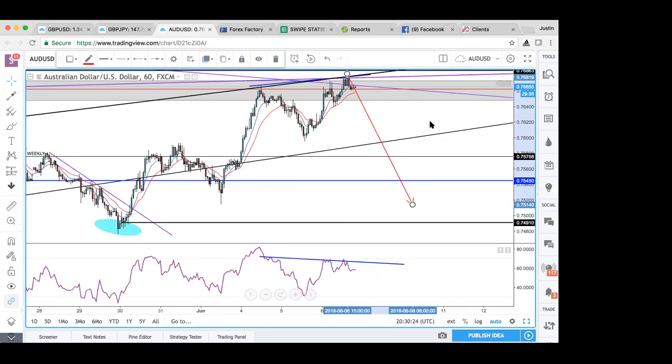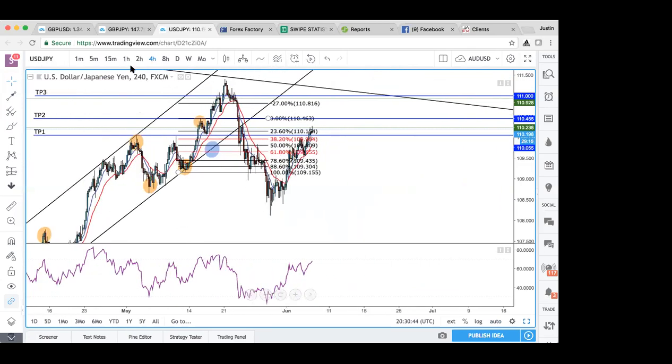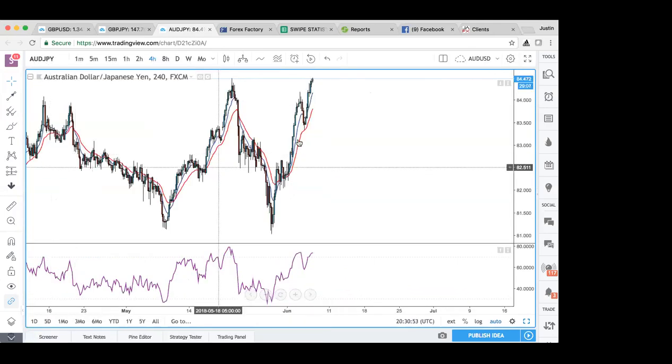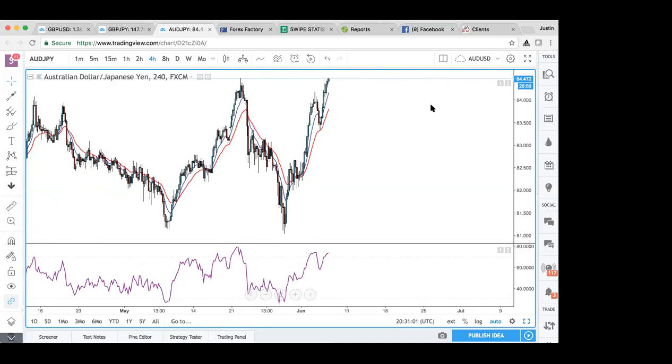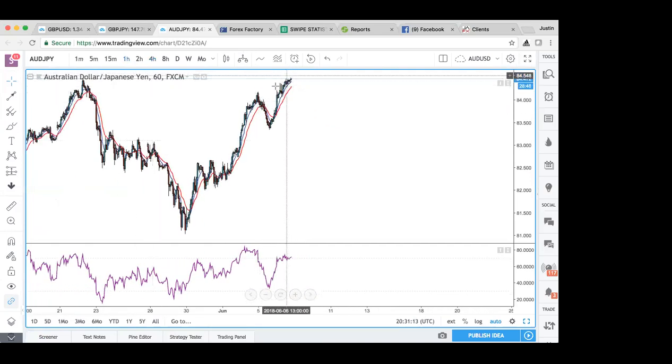Luis said AUDJPY, I have a buy there, and it's already up 100 pips. You bought AUDJPY? Let's see. So you bought it here? One hour, I use your strategy. Oh, you bought right here? That looks good, but even this looks like it's about to pull back. There's a lot of divergence on AUD. AUD in general looks like it's about to drop. So that's definitely something to keep in mind.